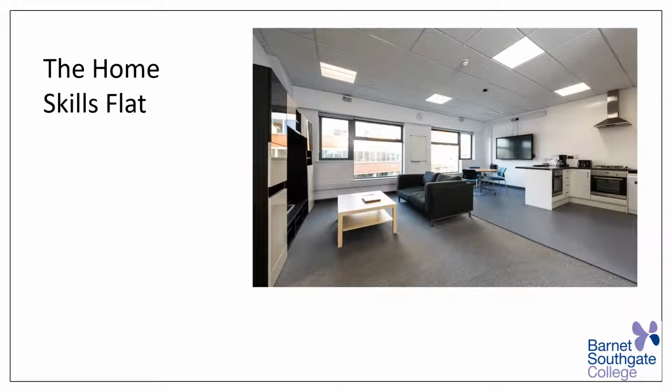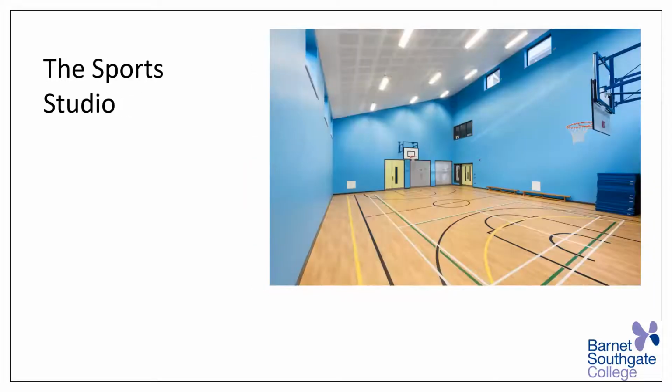The kitchens are primarily for catering and MLD students, whereas the flat is used by students with more profound or severe needs. And the aim here really is to, again, encourage them to develop independent skills, be able to operate a washing machine, prepare a simple meal, prepare a hot drink, make a bed, tidy up the bathroom, sort out the clothing. So that's where they would be having these sessions.